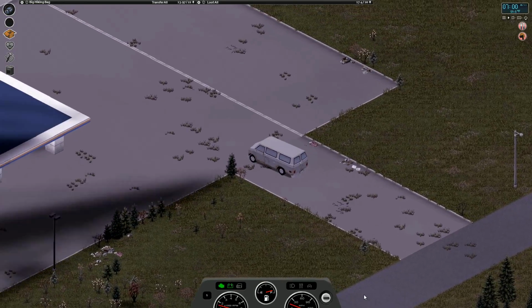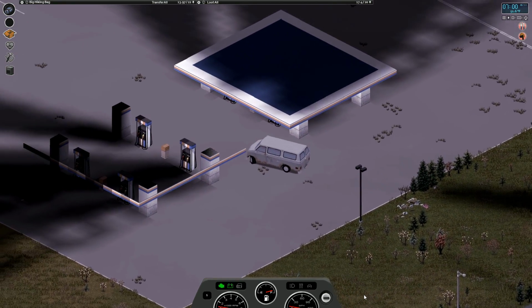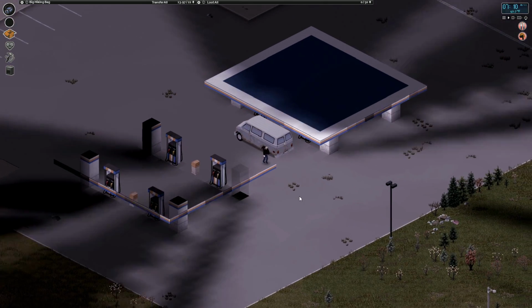Wow, it's looking pretty run down here. Things are starting to get overgrown. I really love this gas station though. It's really quiet. The best place to get fuel that I've found so far, by far. Alright, let's take care of business here.